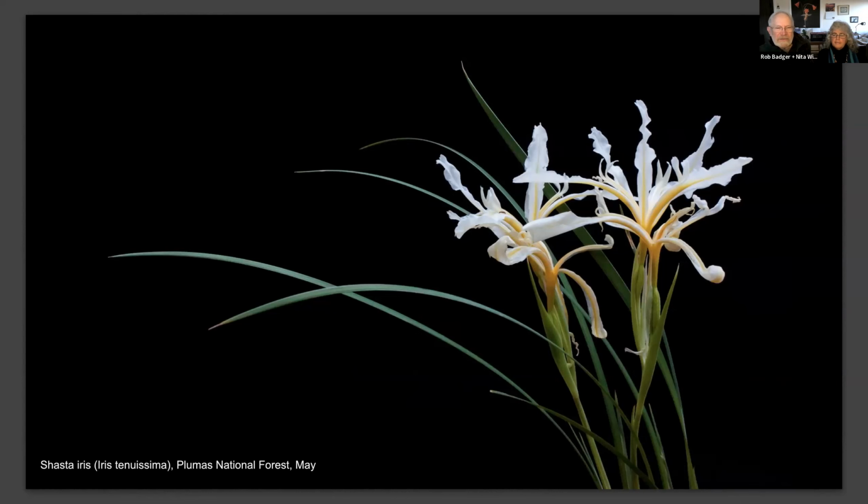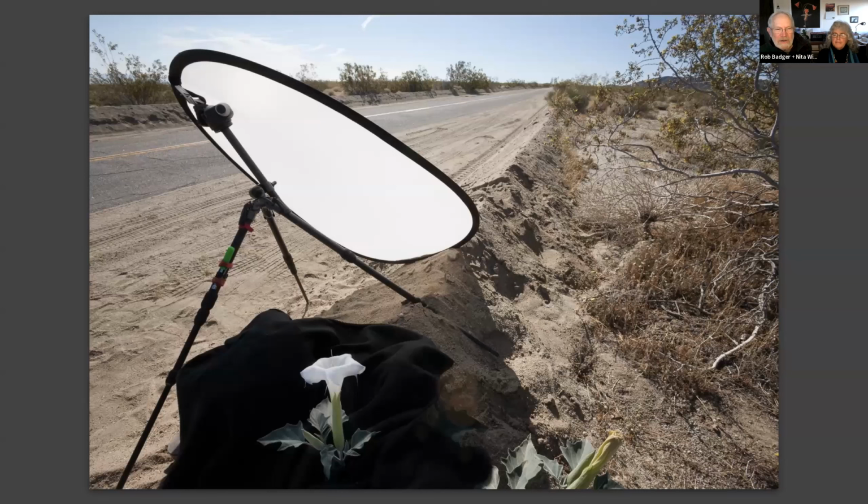So again, our focus was what was on public land. We wanted to show people what existed in these different ecosystems. So this is a diffusion disc that we use to control the light falling on the plant.